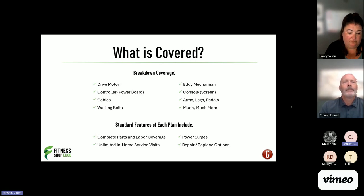And then, standard features of those plans, like I said before, complete parts and labor coverage, unlimited in-home visits, power surges, and I guess adding on to the unlimited in-home service visits, if it gets to the point where we say, hey, this service isn't working, this machine is defective, it's not going to be back to manufacturer specifications no matter what we do, then we're going to go ahead and replace that machine with a similar equal product, a credit, whatever the terms are that are decided. But we really do take pride in being able to take care of your customers and give them that peace of mind that, hey, no matter what happens with this unit, I will be taken care of.